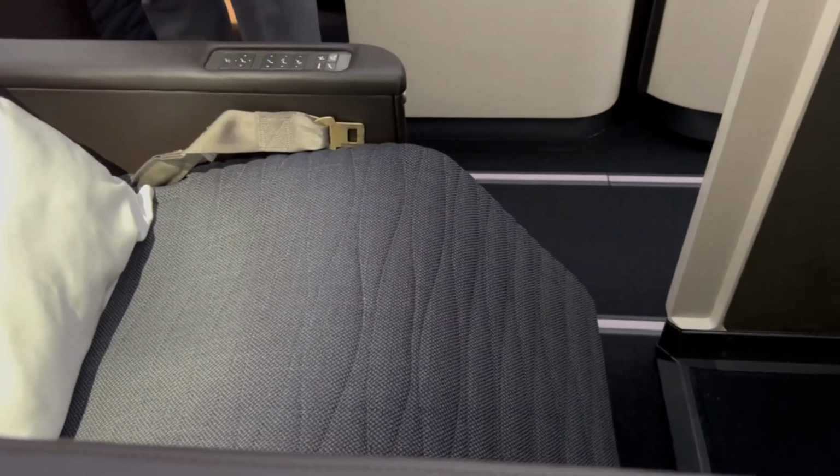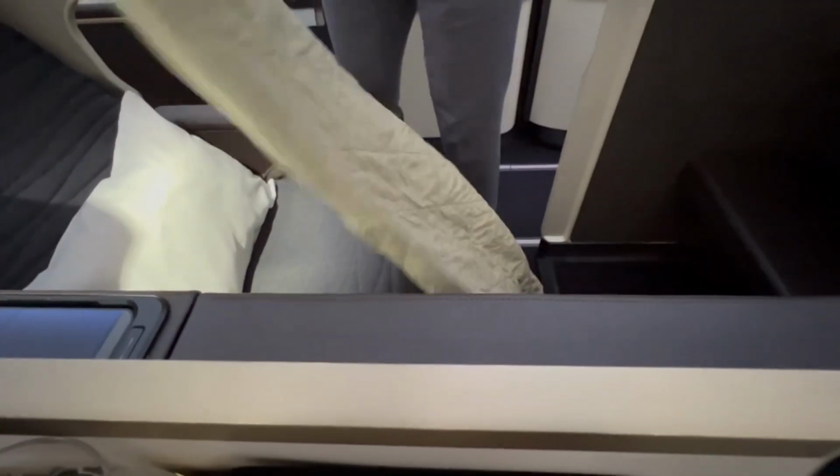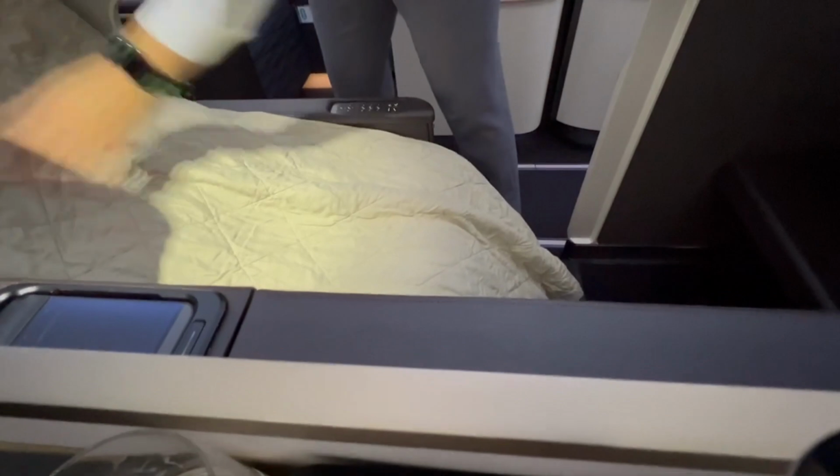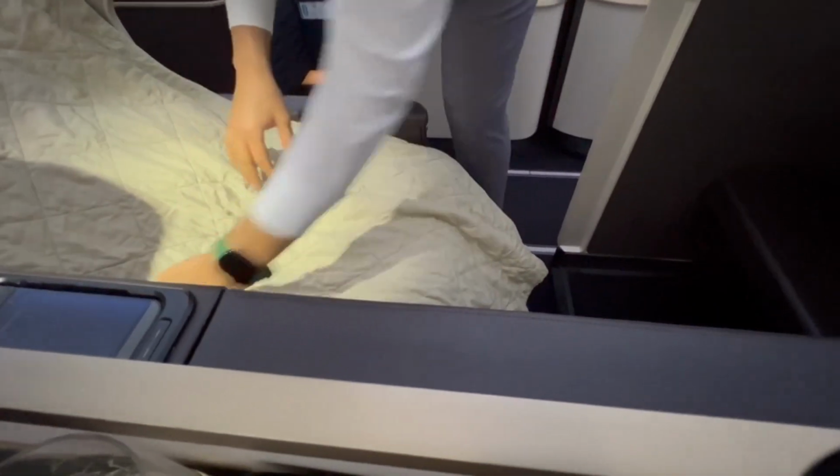Then again, if you've been following the channel, I enjoy desserts. So the crew have very kindly agreed to set up the bed so we could have a look at the lie flat bed and get a feel.